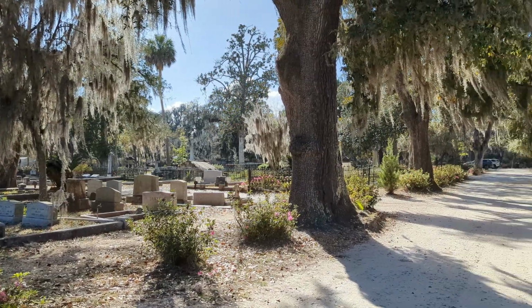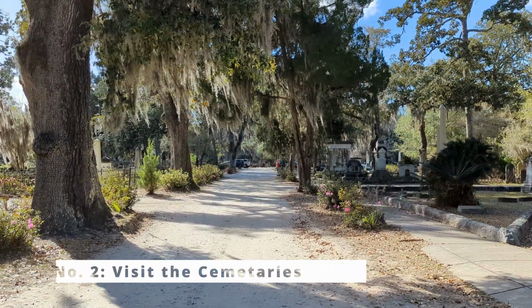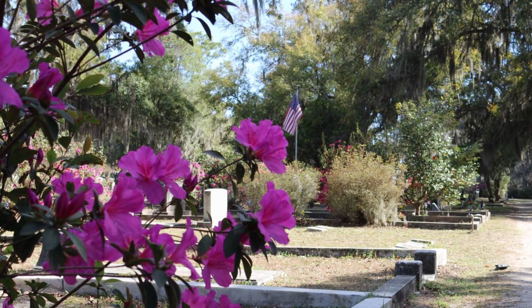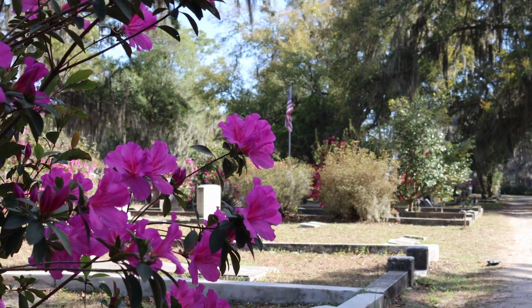Number 2 is going to be the cemeteries. Much like the New Orleans cemeteries that you have, they have a unique feel to it. However, this is a little bit different. If you've ever been to New Orleans and toured the cemeteries, the way they bury their dead there is a lot more interesting. Savannah, Georgia, they're actually a lot more typical, bury people 6 feet under. However, the difference is, Savannah, Georgia, the cemeteries are just beautiful. Do yourself a favor, check out the cemeteries.